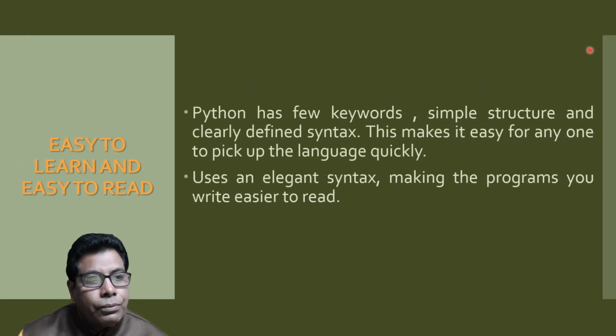Let us go to the first feature, easy to learn and easy to read. Python has very few keywords, simple structure and clearly defined syntax. So this makes it easy for anyone to pick up the language quickly. So it is very easy to learn the language. Then it uses elegant syntax, making the programs you write easier to read. So it makes use of indentation. So that's why the reading is easy.